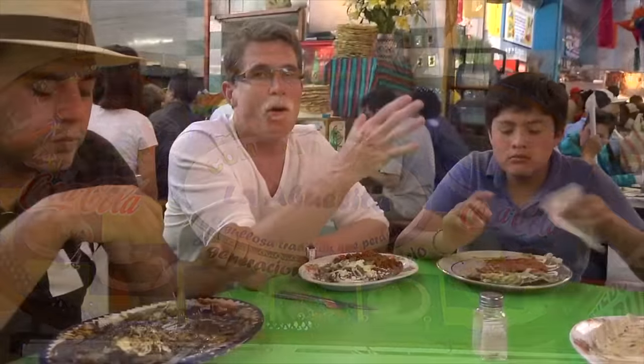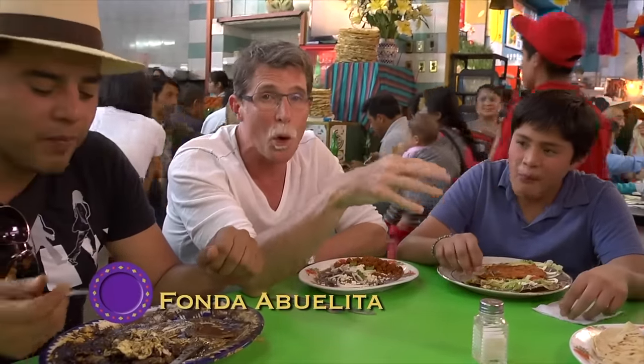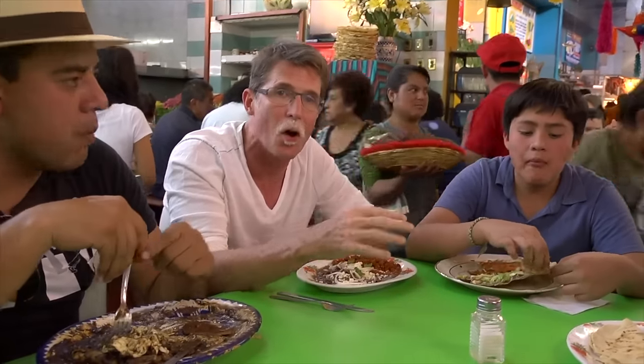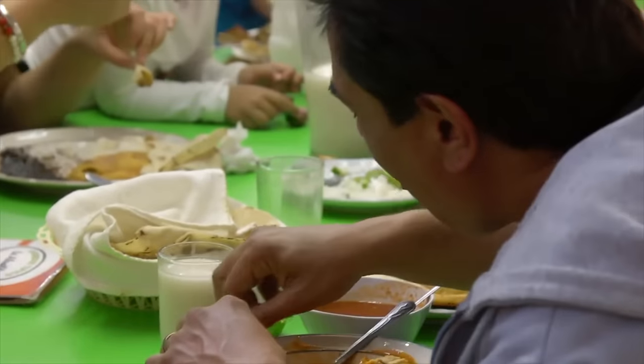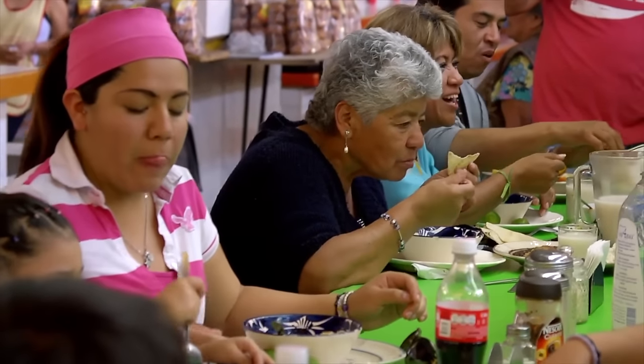Now, if buying raw ingredients isn't really in the cards for you, well, you can still take advantage of local flavor by sitting down at one of the market fondas, the little market stall eateries that you'll find adjacent to the produce market. I'm at one that's called Abuelita. It's been here since 1893, and it's always jam-packed with people. In fact, it's a great place to eat local preparations like moles, or maybe you want to have one of those great big tlayudas, the crispy tortillas, topped off with all kinds of deliciousness.